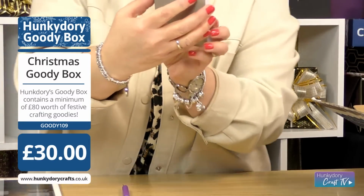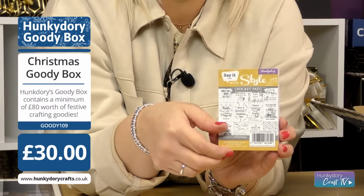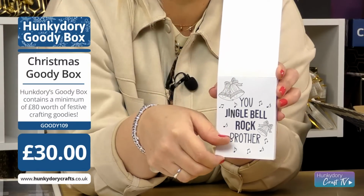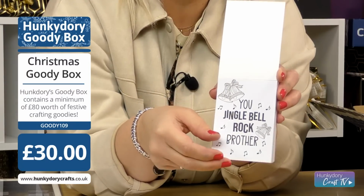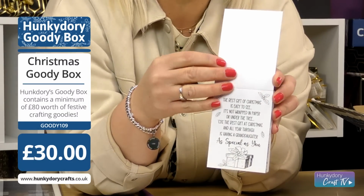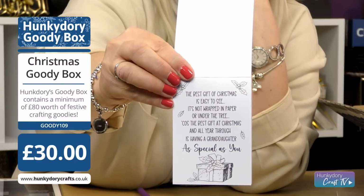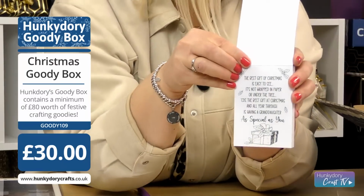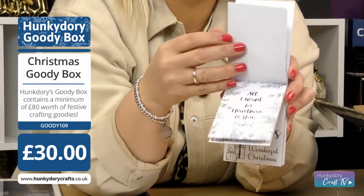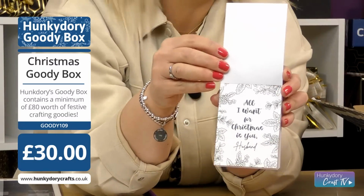Oh, the next one we've got, I love these. The Say It With Style pocket pad. These are ones that you can either leave black and white, or you can get your inks on them, your craft markers. And there will be lots of different ones in here. Again, another thing that's great for batch making. Or use these as sentiments as well. You don't even need to colour them in if you don't want to. You could use these on the inside of your cards. And you've got a lot. All I want for Christmas is you, husband. There we go.